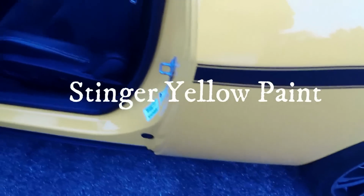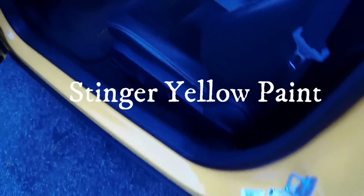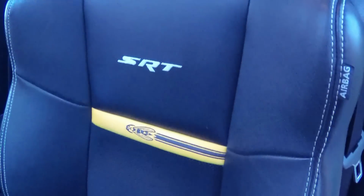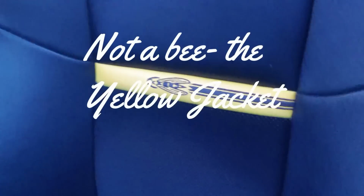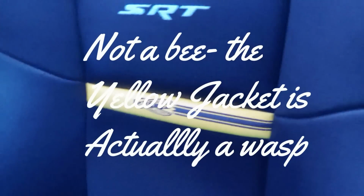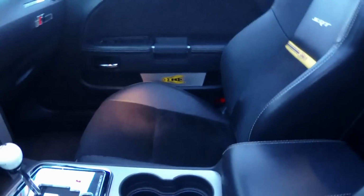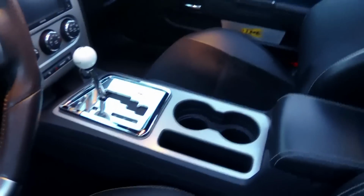Paint is called Stinger Yellow. It actually attracts bugs to it. I don't understand that. But these nice seats, they're Napa leather, and they only made it for this car with these embroidered SRT and of course the V down below. That is so cool. I thought the Dodge interiors were a little boring until I saw this. And when I saw this, I was like, oh yeah, that's awesome.